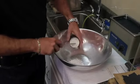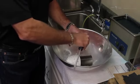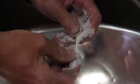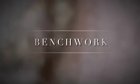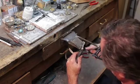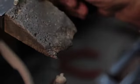After the cooling, the investment is dug out of the flask and the casting is pushed out also. It is then cleaned with a stiff brush and water. The rough casting then heads to the bench, where the sprue, or funnel, is removed with a handsaw. Now it is ready for trimming and initial polish.